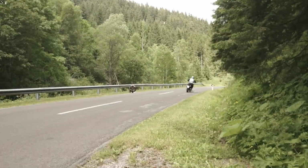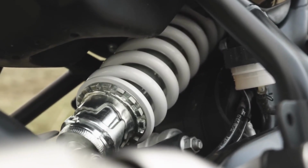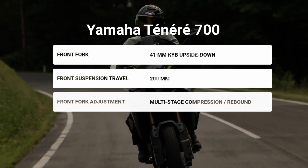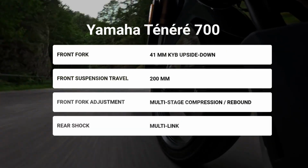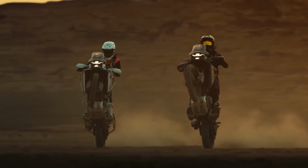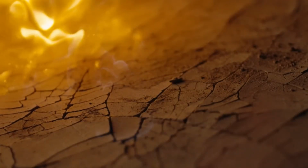riders. In direct comparison, the 2026 CFMOTO 450MT arrives with a 41mm KYB upside-down front fork, delivering 200mm of travel with multi-stage compression and rebound damping adjustment, alongside a multi-link rear shock offering 200mm of travel with preload and rebound adjustment. Braking hardware consists of a single 320mm front rotor bitten by a J1 4-piston radial caliper, coupled with a 240mm rear disc with a J1 single-piston floating caliper.